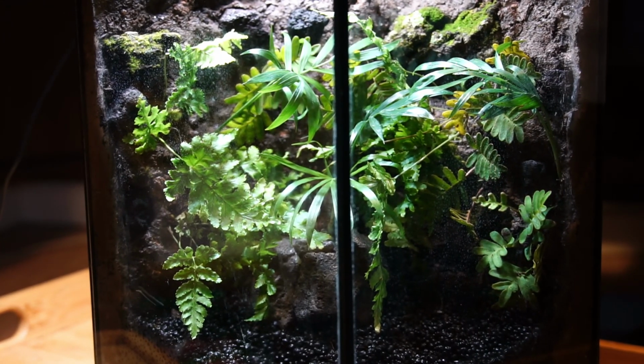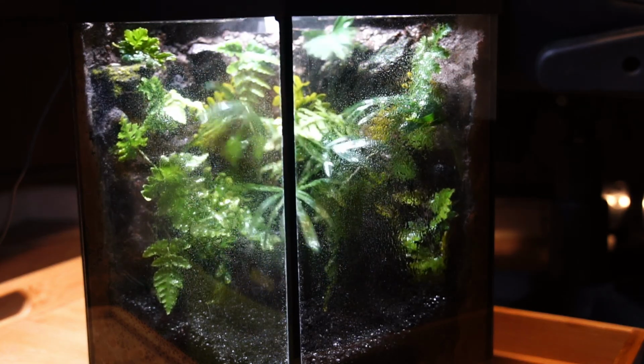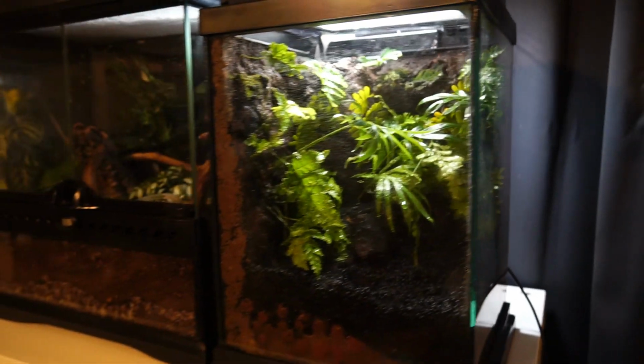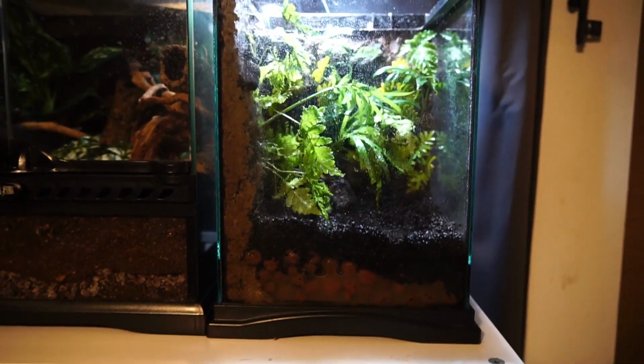There's so many things wrong with this tank and so many little flaws that just make up a whole big flaw, but I honestly really enjoyed it in the end. It's a very big learning experience because this is the first time I've ever attempted anything with waterfalls and rain and stuff like that.